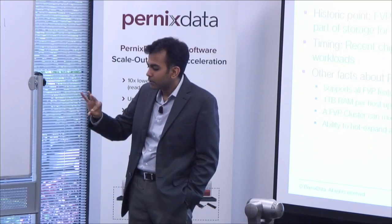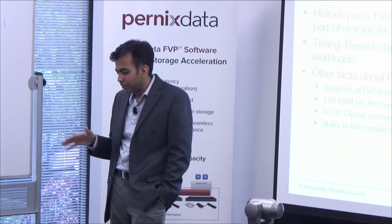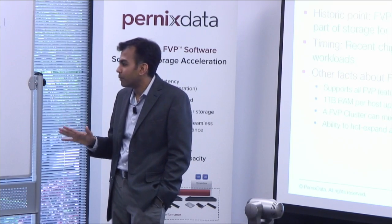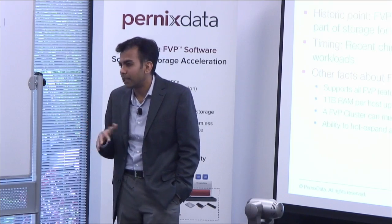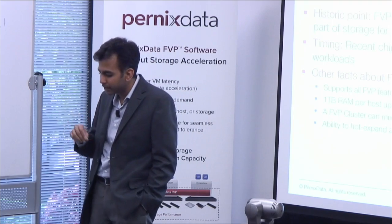It's a separate VM or something like that, right? Exactly. In fact, we'll talk about what to do when in a second. But first things first, just the basic specs: you can do up to a terabyte of RAM per server. And so in a cluster of 32 nodes, which is the highest VMware supports, you could have a FVP cluster of up to 32 terabytes.